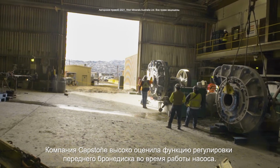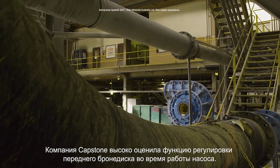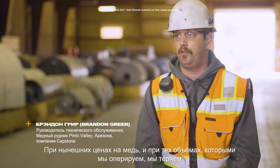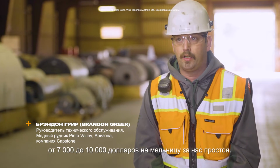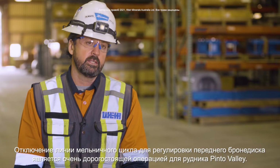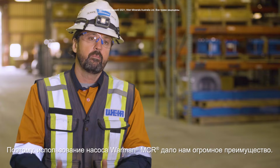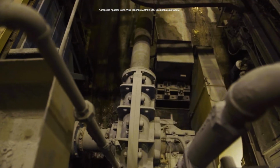Capstone Pinto Valley really liked the feature of being able to adjust the throw bushing while the pump is still running. Unpredicted shutdown cost. With copper prices where they are right now, with the tons that we run, we're losing anywhere from $7,000 to $10,000 per mill per hour of downtime. It's very, very expensive for Capstone Pinto Valley to shut down a mill circuit line to adjust the throw bushing clearances. So it was a big, big win for Capstone Pinto Valley to use the Warman MCR pump.